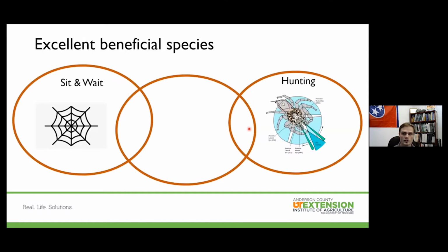I said that they were excellent beneficial species, and I talked about how on the left here we have their sit-and-wait tactics of using the web as a passive feeding habit, and also the hunting, right? They have excellent eyesight, and they can track down their prey. I would like to mention here as well, before someone asks, yes, spiders can perform intraguild predation, meaning that they can eat other beneficial species like spiders and maybe even a lady beetle. By and large, I would say they eat a lot of our pests that come in the garden as well. So don't get too caught up on that.